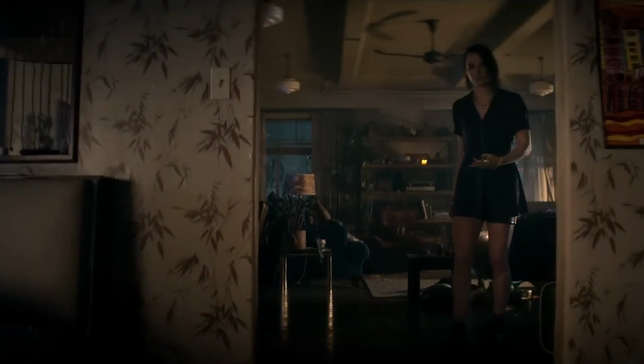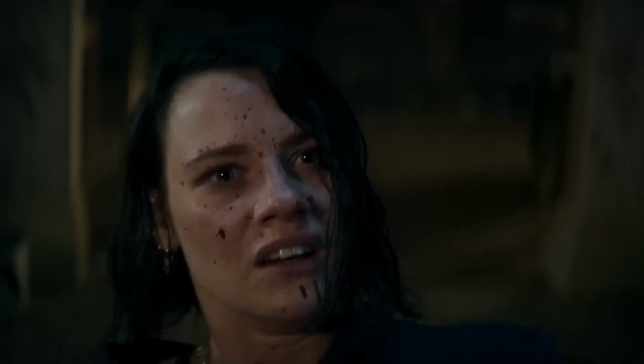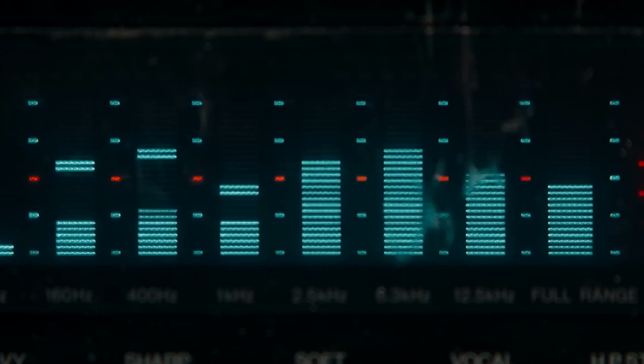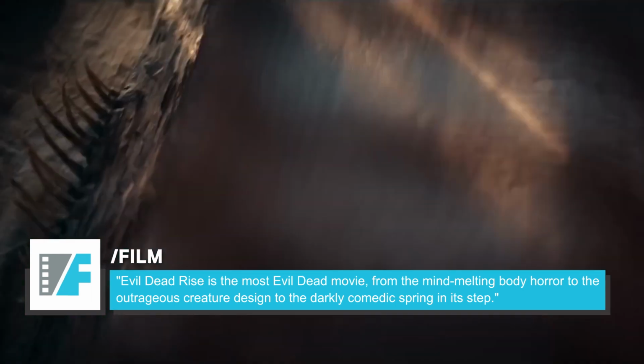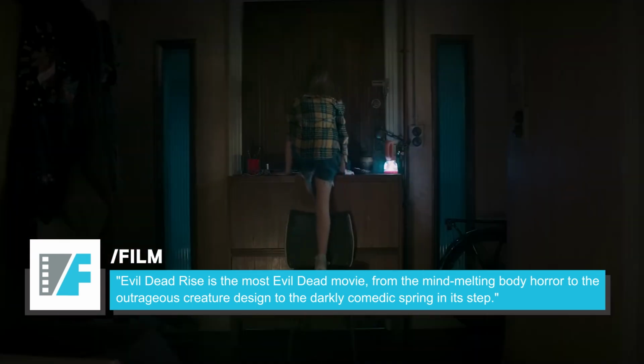Cronin talked about this during his Far Out interview, explaining that he deliberately incorporated slapstick comedy to complement the more brutal elements of the cheese grater scene in Evil Dead Rise. Perhaps it's no surprise then that the movie is attracting such critical acclaim. As Slash Film's review of the movie says, Evil Dead Rise is the most Evil Dead movie, from the mind-melting body horror to the outrageous creature design to the darkly comedic spring in its step.